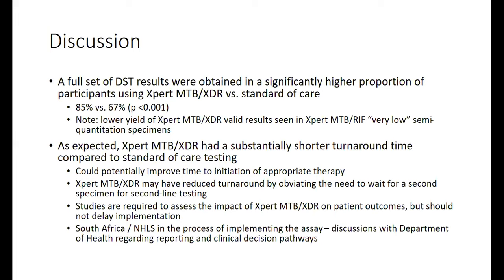Studies are required to assess the impact of the new assay on patient outcomes, but this should not hold back implementation. So South Africa's NHLS is in the process of implementing the assay and is currently in discussion with the Department of Health regarding reporting and interpretation of results and the impact this has on laboratory and clinical decision pathways.